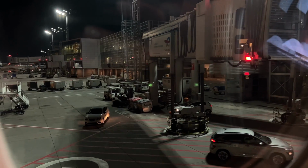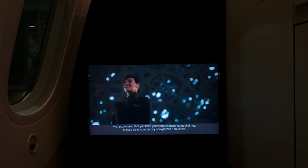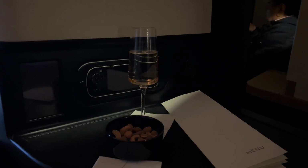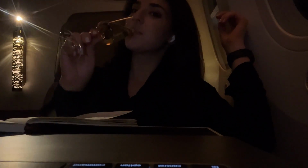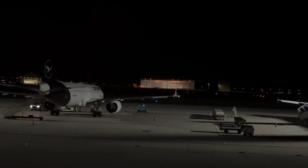As we push back to taxi to the runway, I'm going to sit back, watch the in-flight safety video and enjoy my sparkling wine and some warm nuts. This is a nighttime flight, so it was a little bit hard for me to get some good footage of our taxi and takeoff, but I've included a little bit here.